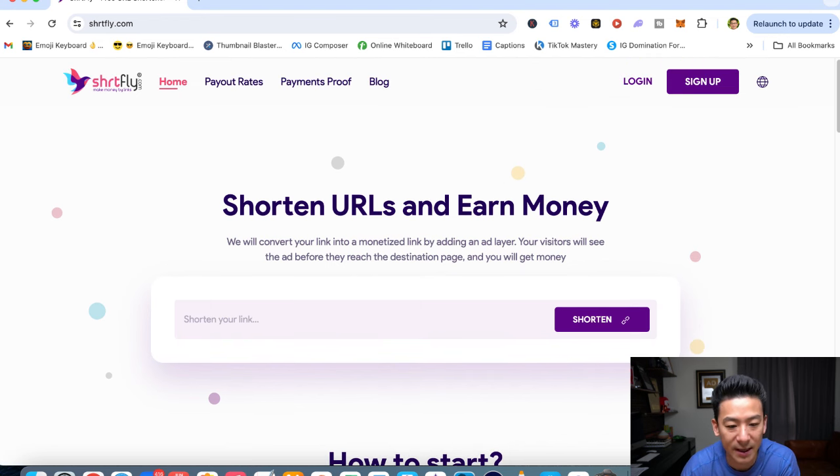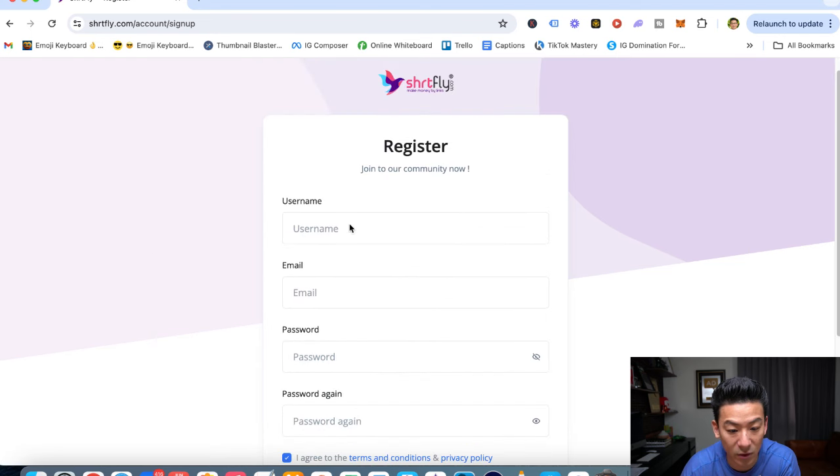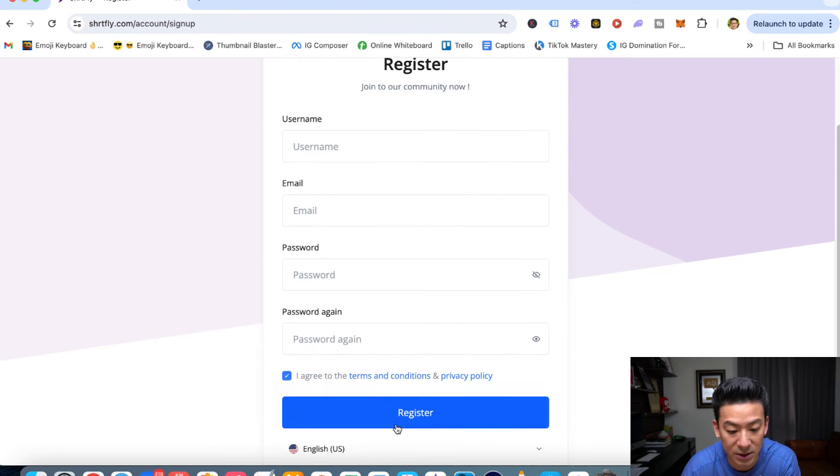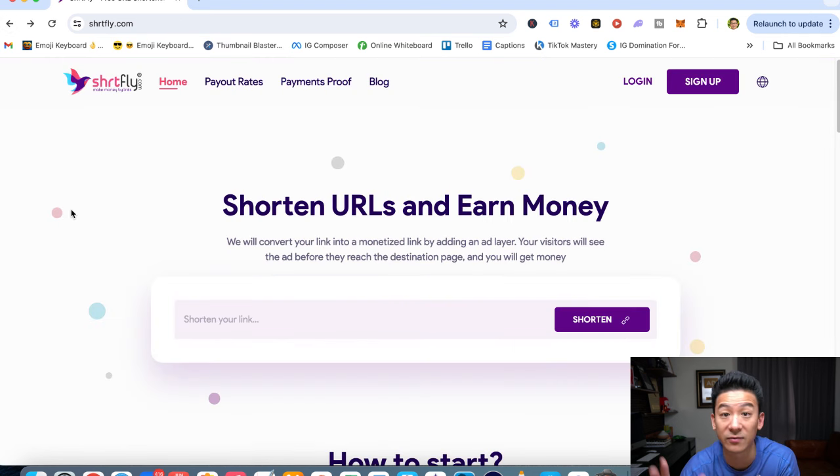Now, Shrtfly is a nice looking link shortener. I've reviewed a lot of other link shorteners. To sign up, you can do this from anywhere in the world. You just click sign up on the top right-hand side right here. Then you fill in your username, your email, your password. You register. They'll ask you for a few more details inside, but once you do that, you're going to get access to the back office, which is very simple.